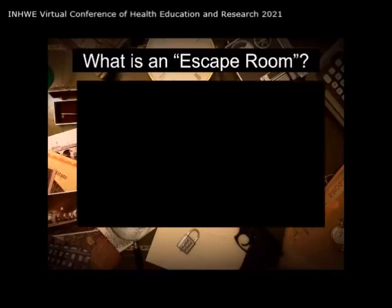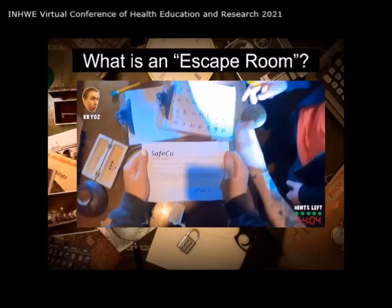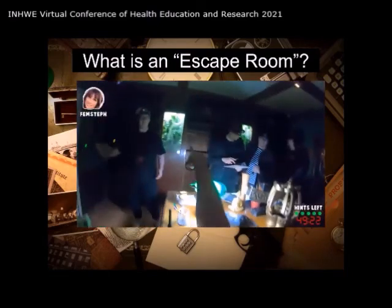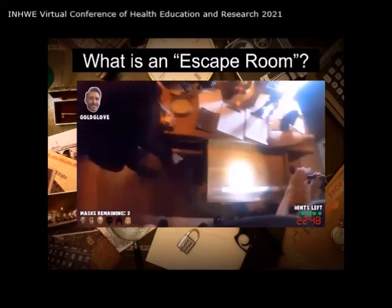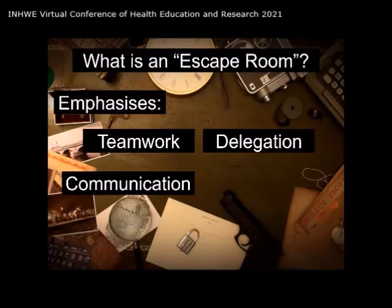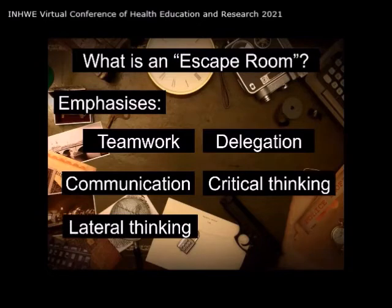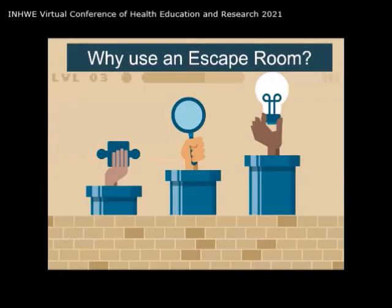Familiar with what an escape room is? An escape room is a live action team-based game in which players begin in a locked room and have to escape. Players discover clues and solve puzzles by engaging with their surroundings in order to escape, and all tasks must be completed within a time limit. So this approach emphasizes teamwork, delegation, communication, critical thinking, lateral thinking, and attention to detail, which arguably are all really crucial skills for healthcare workers. And escape rooms are a growing trend, particularly in North America, Europe, and Eastern Asia, with an estimated 50,000 escape rooms worldwide. Why use an escape room within medical education?